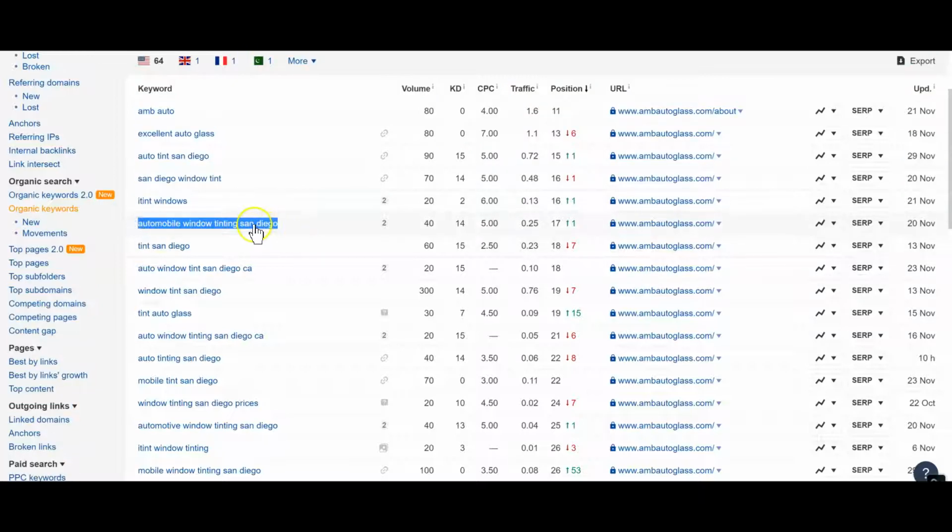It's got the location tag, it's got the window tinting, obviously a car, as opposed to home. Window tinting San Diego is another good one. The reason these are good is because you can see the volume here. This is what people are searching Google looking for your services. So window tint San Diego is searched for 300 times per month. Traffic is how many clicks you're getting from that per month, and that's less than 1 at the moment. Position is your current position in Google's ranking. So you're sitting at 19, which is page 2 for that specific keyword.